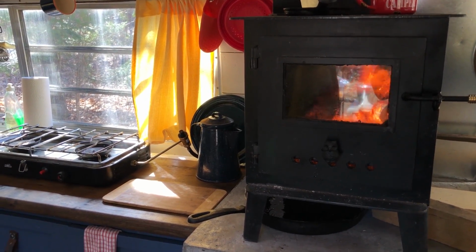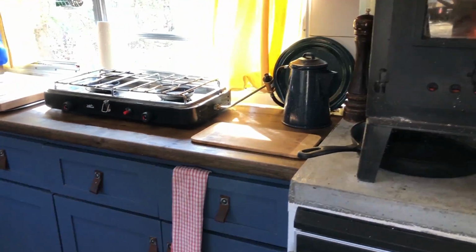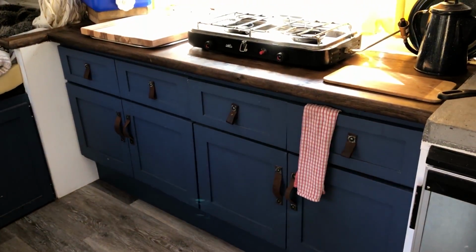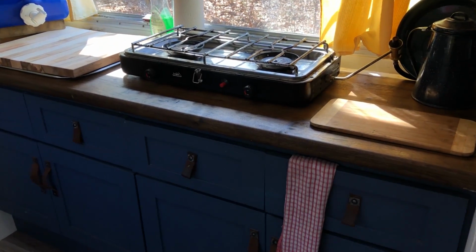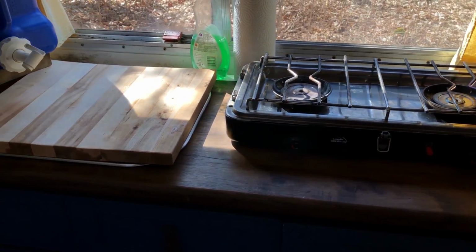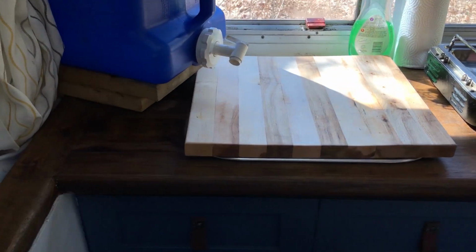One of my very favorite parts of the trailer is our set of cabinets and countertop that we have for our little kitchen area. We found this paint color in the remnants section, and it really is a beautiful color. Josh made the countertop out of hickory. This actually used to be some floorboards from an old barn.